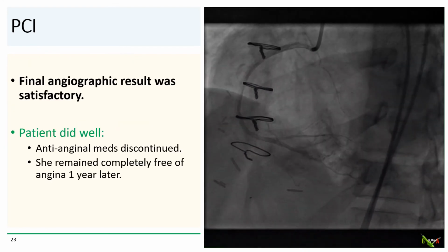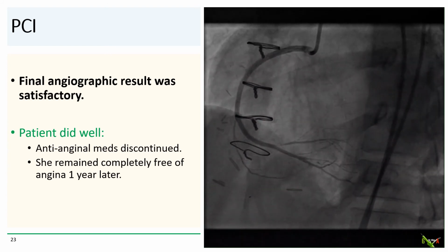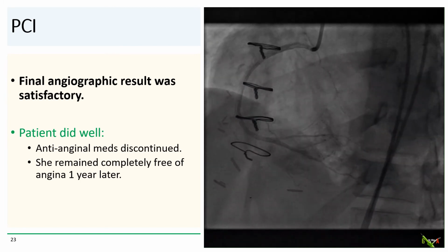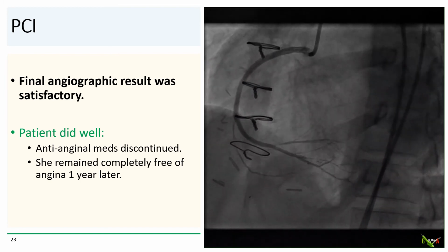And here's the final angiographic result, and it was quite good. The patient did very well. Her anti-anginal medications were stopped, and 1 year later, she remained completely free of angina.